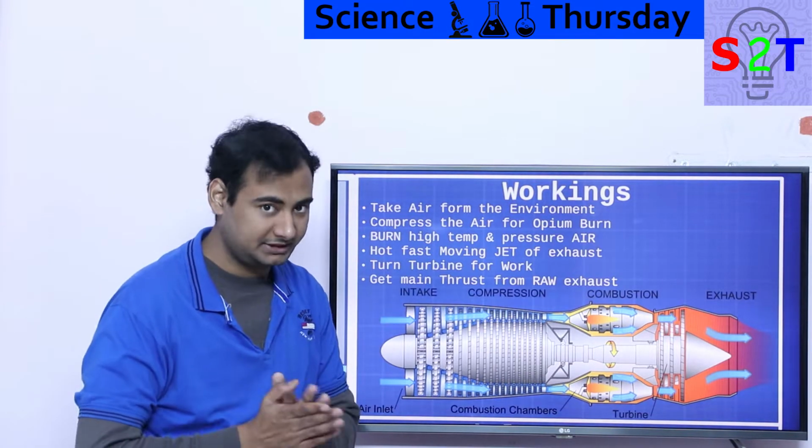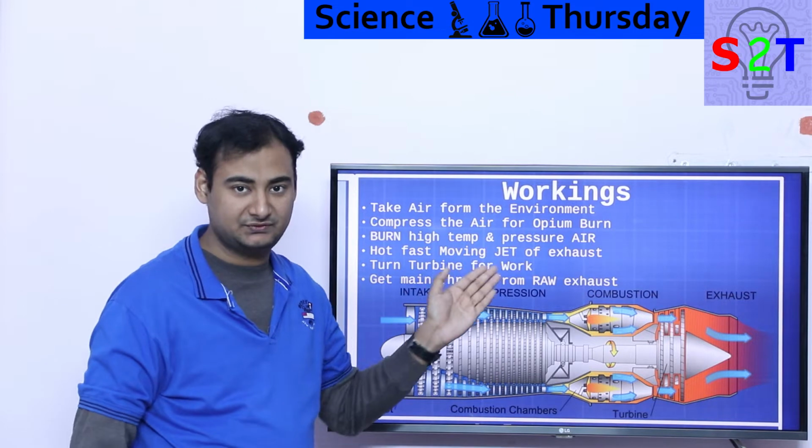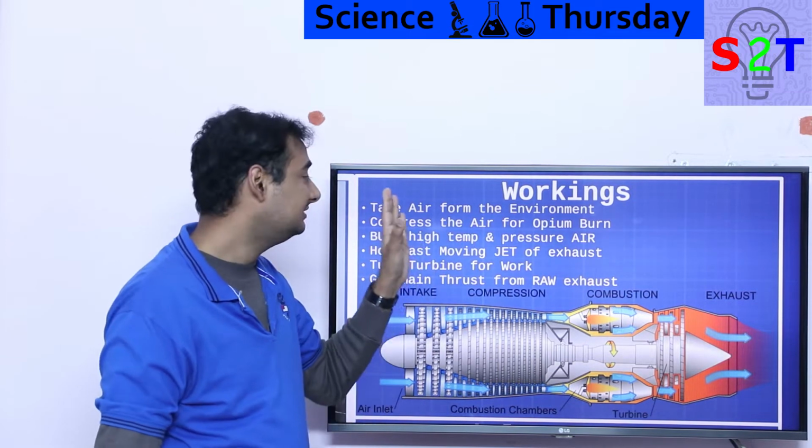So let's talk about this working. What is it doing? It's doing something very simple. It's taking air from the atmosphere. You have to understand that it does not have its own oxygen, so it takes air from the atmosphere. Now it compresses it for optimal burn.